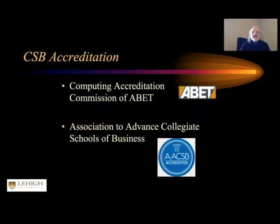The accreditation, ABET for computer science, CSB for business, that combination makes this a Lehigh unique program and a wonderful opportunity to combine a business education and a computer science education in a truly integrated program.